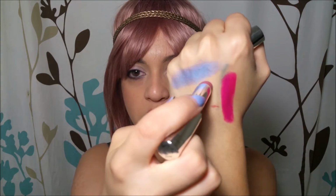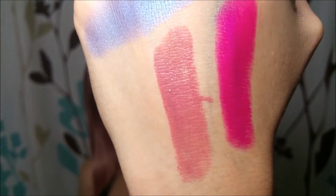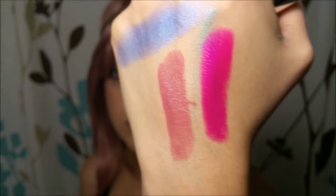It's really odd. I want to get a couple more to get for you guys, but I don't know if you can see, when I swatch it here, oh, look at that. So that's the color of it. Again, just very beautifully pigmented, very creamy.